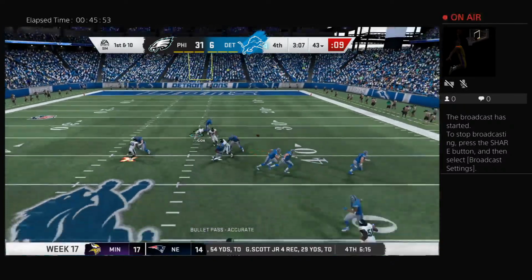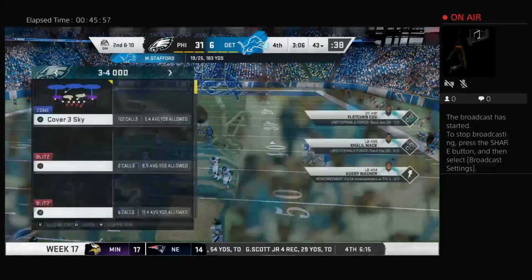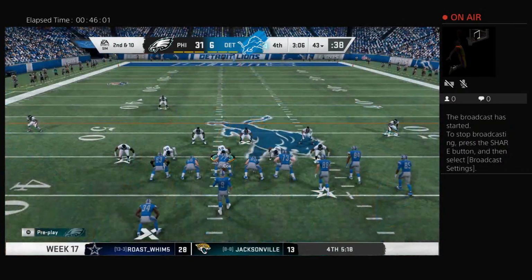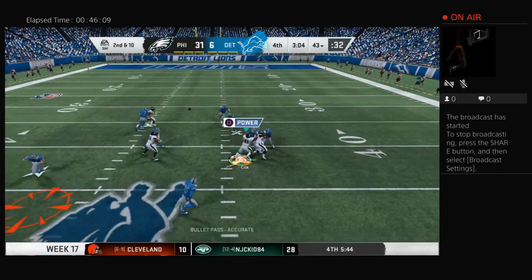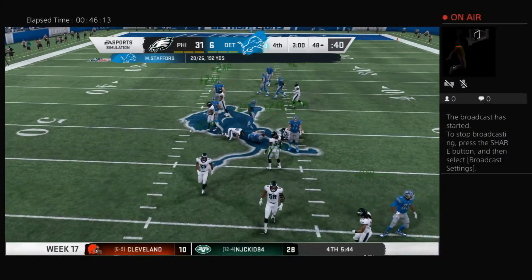On 1st and 10, Stafford. And they're not able to hook up there. Incomplete. Another incompletion. You know, it's a wonder he's still moving around back there the number of times he's been sacked. Yeah, he's staying out there, isn't he? And you don't think about it much in a game like this, but he's showing incredible leadership. Still competing, still fighting, not taking himself out of a ball game that appears lost.